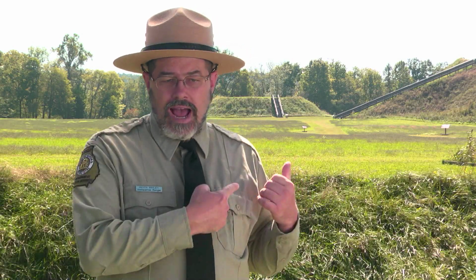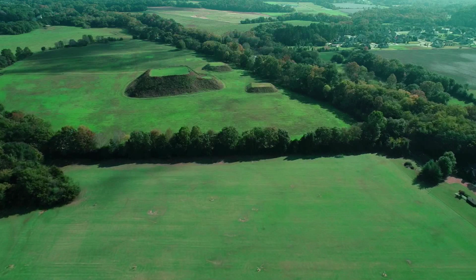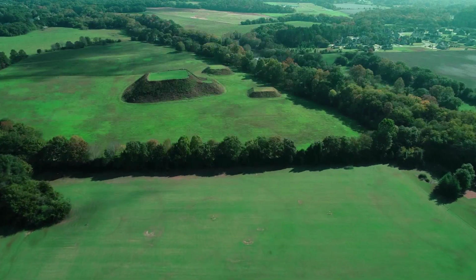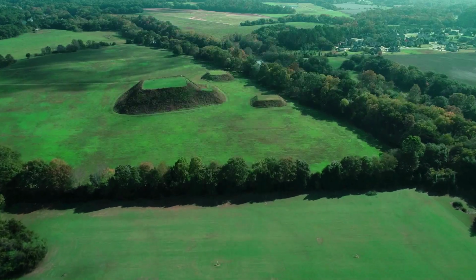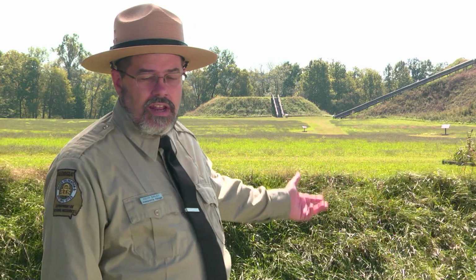So the mounds behind me and behind the defensive ditch would have been the downtown main part of the town. However, out in front of me here and out to the sides around the park would have been other village areas. So what you see is a stratified society with the defensive ditch and a wall that would have been on the other side back here as basically the means of separating the different classes of people.